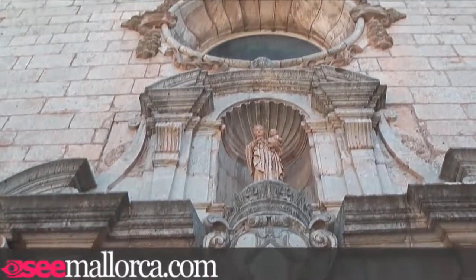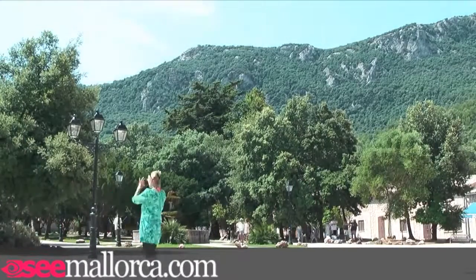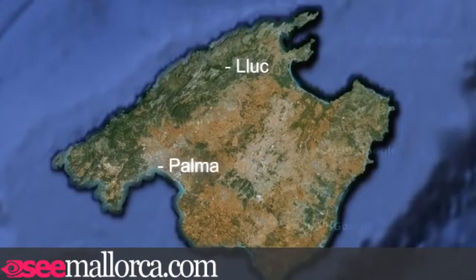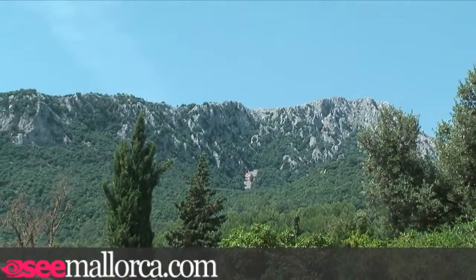For most visitors, the attraction is the setting and the views. The monastery at Lluc is located deep in the mountain range of northwest Mallorca, and the road and the surrounding countryside offer stunning views and walking trails.